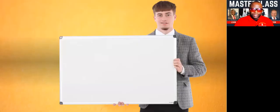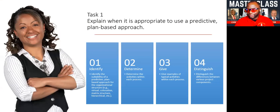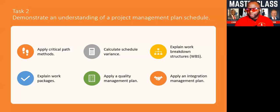Domain 2, as I promised, we are going into the predictive plan-based methodologies. Explaining when it is appropriate to use predictive is covered really well in a model called the Stacey model. We're going to be showing you this. We're going to be showing you the concept of co-location, virtualization, different matrix types, so that you truly understand the nuts and bolts of predictive project management and what it's based on.